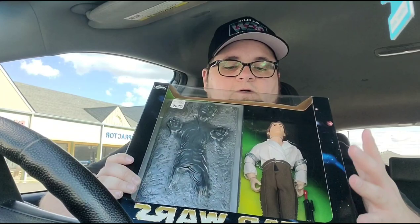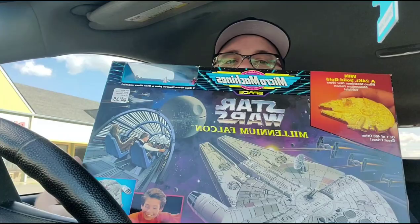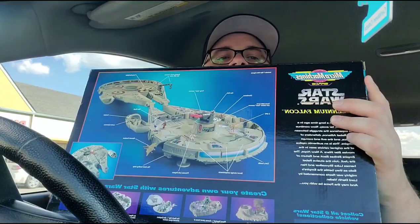Love it. And then, sorry, this may be my favorite. I don't know. Absolutely, positively love this. The Millennium Falcon from Micro Machines, which I loved me some Micro Machines as a kid. I always wanted this. Pretty decent price on it. I mean, it's still sealed in box. Look at this bad boy. Huh? Do you see? So that was dope. That was pretty much my Star Wars stuff.